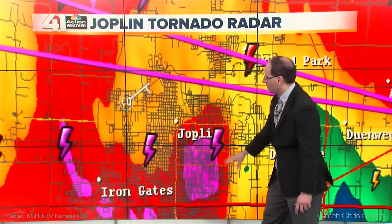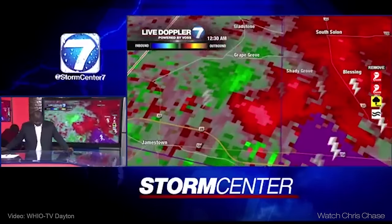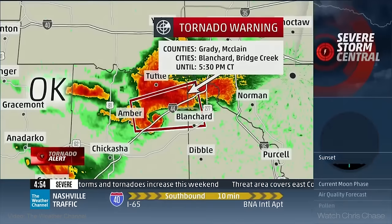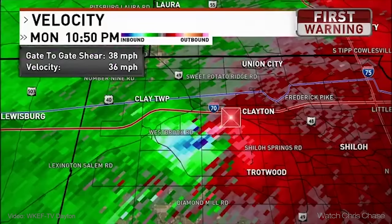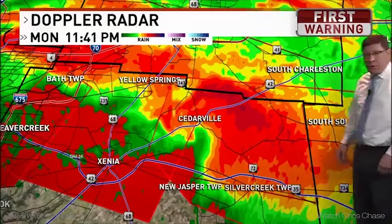See the red? Here's Joplin. There's a hook. Still seeing some rotation with the storm around Grape Grove and Shady Grove. That is a violent tornado. The little bulge there right over I-44 is where the tornado is sitting, coming across the Grady and McLean counties. Yeah, if there's not a tornado on the ground, there's about to be in this area here. I've never seen radar signatures this absolutely defined. Tornadoes on the ground is what we're seeing tonight.